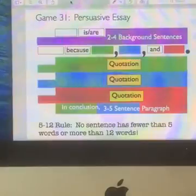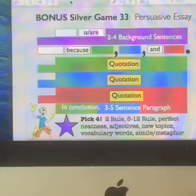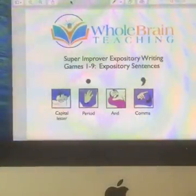Then we want sentences that are no longer than 12 words. And pick 2 or more. And here is game 34. Pick all of them. And that's the whole system. That was the persuasive writing system. The expository writing system is coming up next in case we lose broadcast.